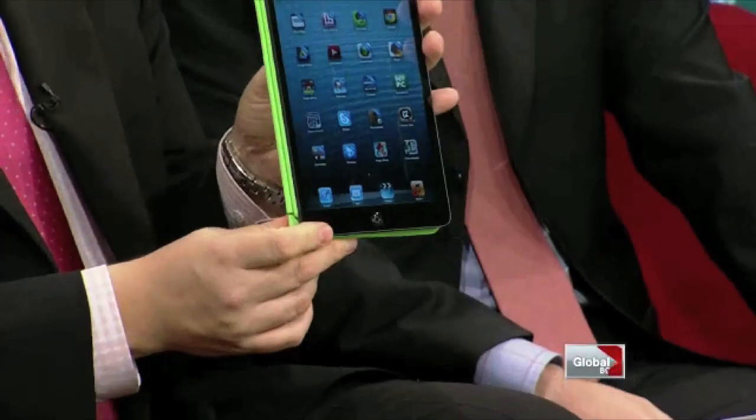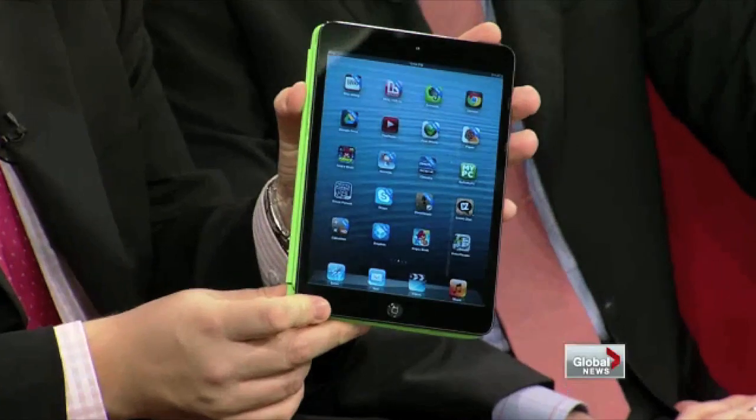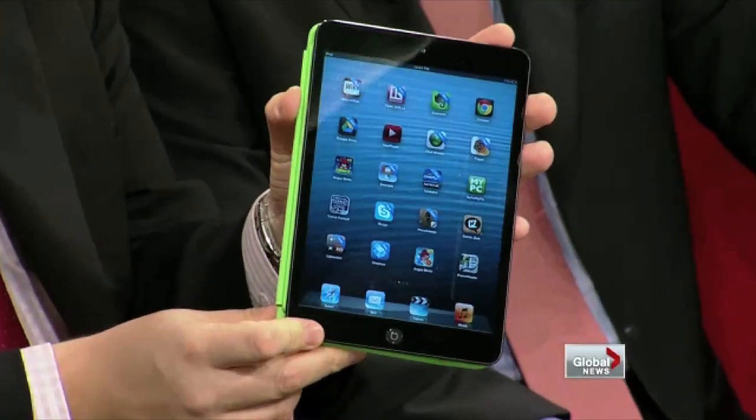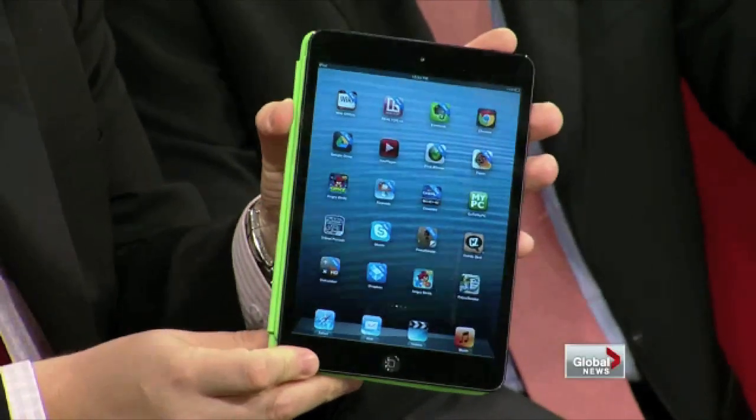Oh, there it is, the coveted mini iPad. There it is, yes. I'm loving it. This is the next generation iPad. It's obviously smaller, 7.9-inch screen, designed to compete against all the smaller tablets out in the market. All the bells and whistles of the regular iPad? Yeah, it's just concentrated.